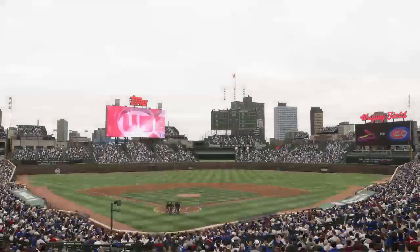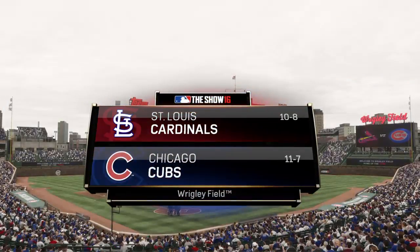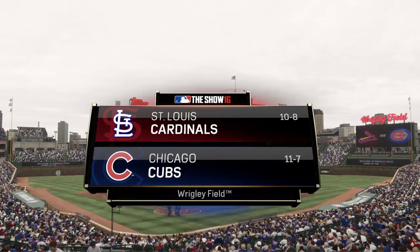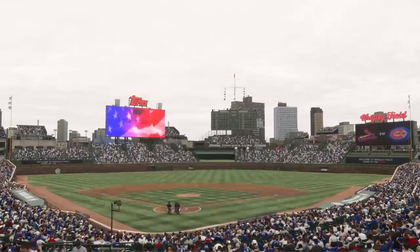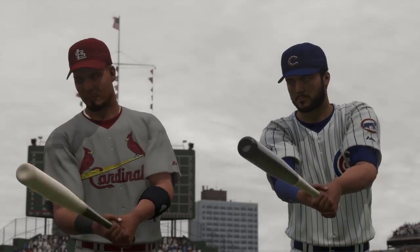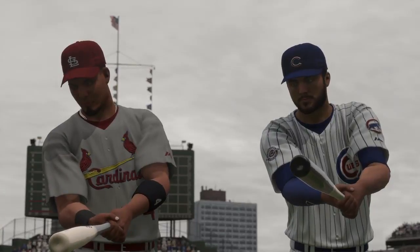Doesn't get much better than this. Afternoon baseball from Wrigley Field in Chicago. Today it's the finale of this 4-game set between the St. Louis Cardinals and the Chicago Cubs. These two should provide some big-time fireworks. First pitch is coming up.